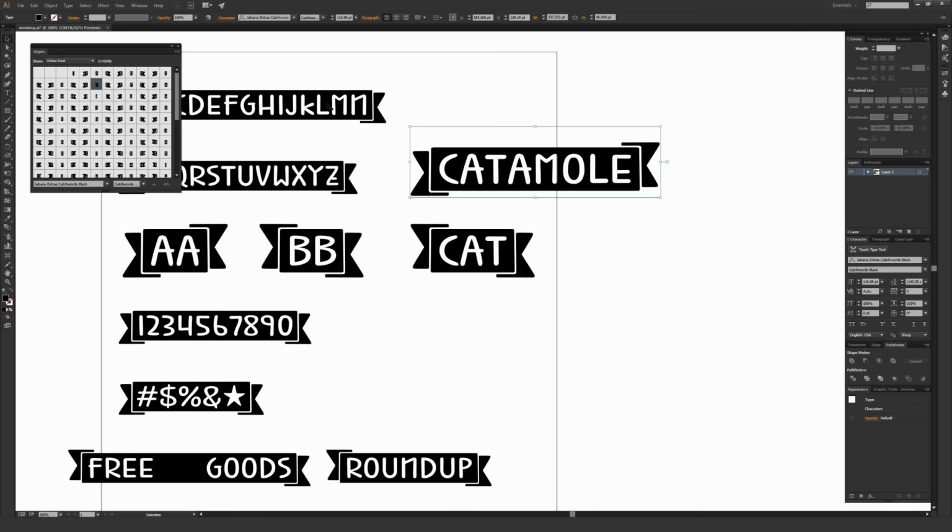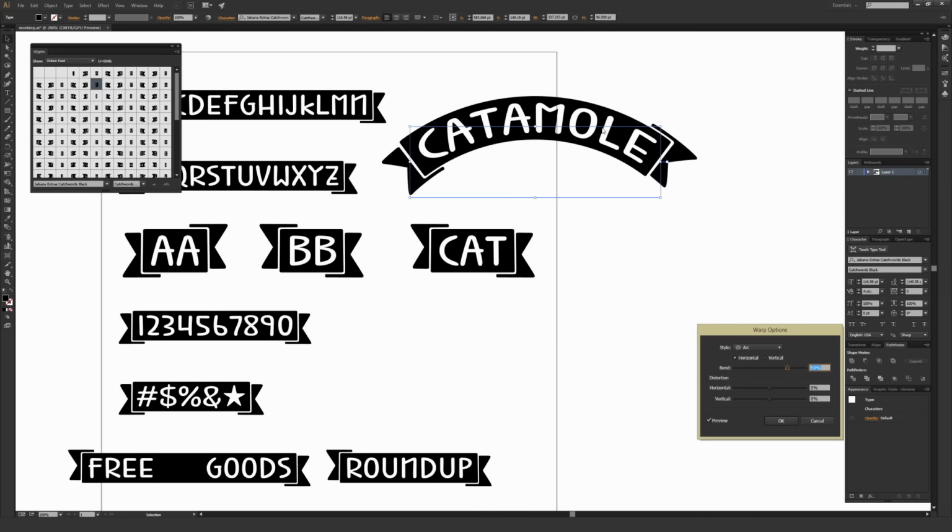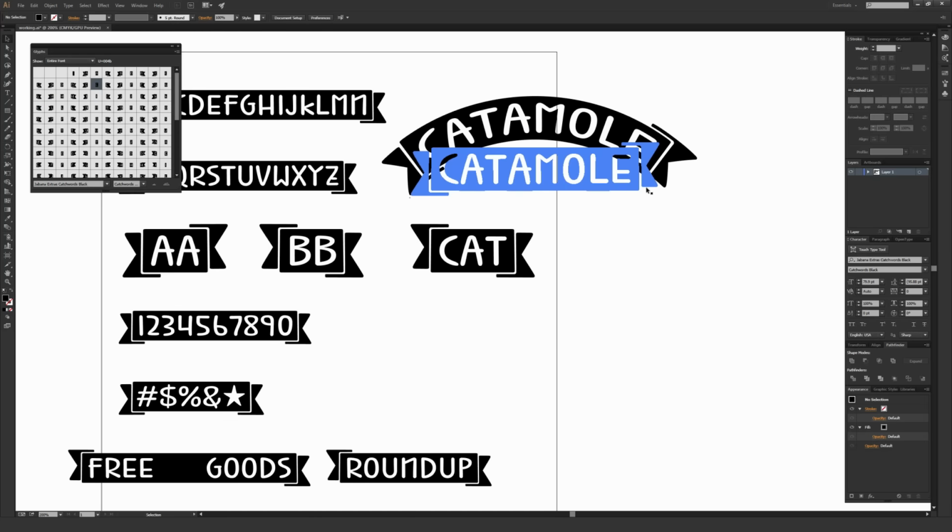But if I want to apply an effect to this, I go to Effect, and then go to Warp, and then Arc. And as you can see right here, it very quickly applies a pretty cool effect to this type that works very well with this included banner.